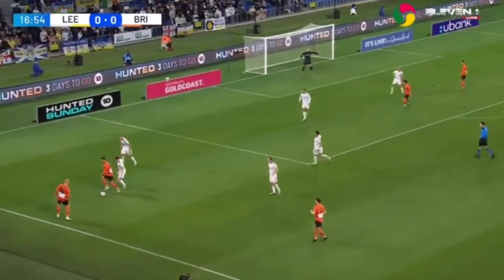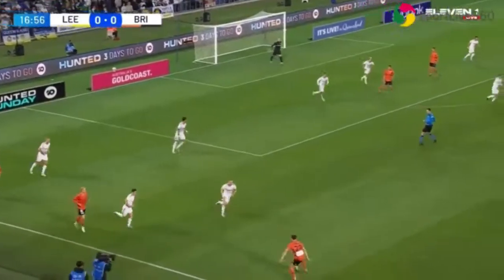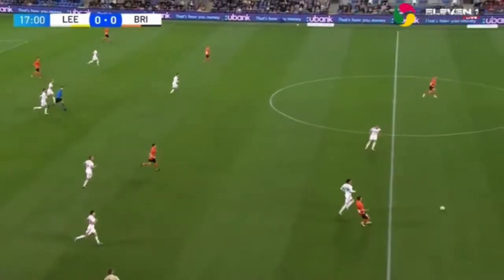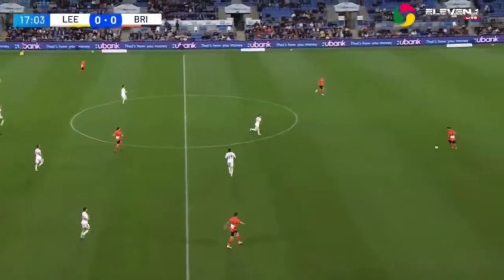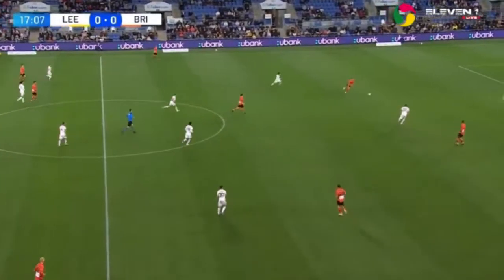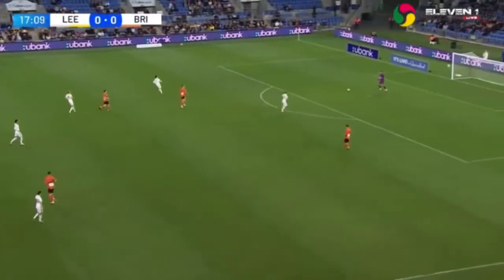Mile Jusnic. So finally, Brisbane with some sustained possession, and yeah, it hasn't been long, but this is probably one of their best runs of possession in the match thus far. It's been dominated, as you would expect, by the English Premier League side.